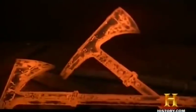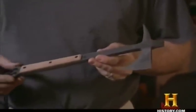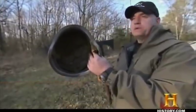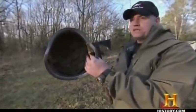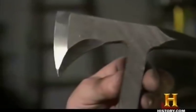These tomahawks are made of hardened tool steel, well suited to holding their edges. Each has a forward blade for cutting and chopping, and a spike on the rear, capable of deadly penetration. This helmet's made out of some of the toughest stuff that we have, Kevlar. It'll stop about a 9mm bullet, and I've just punctured it with this tomahawk. The beard of the tomahawk is also sharpened, making it lethally effective in close quarters combat.